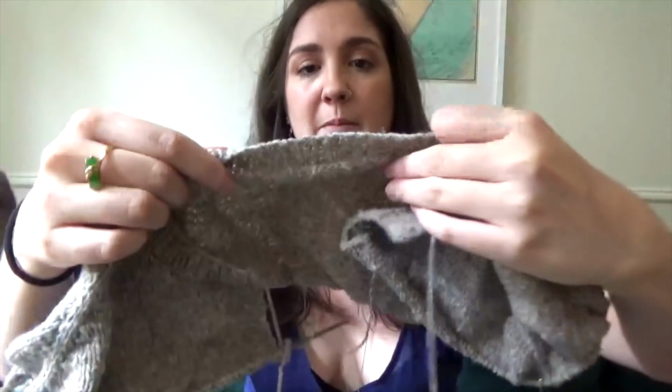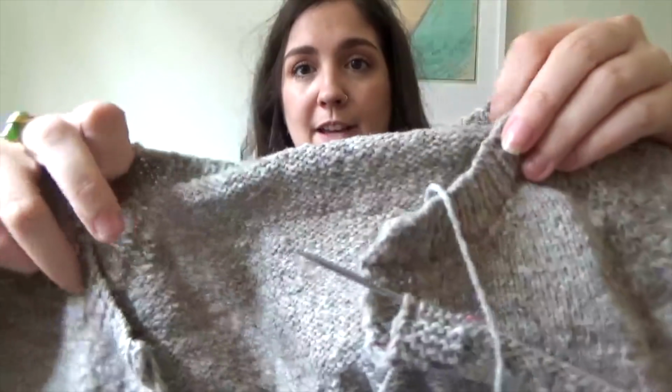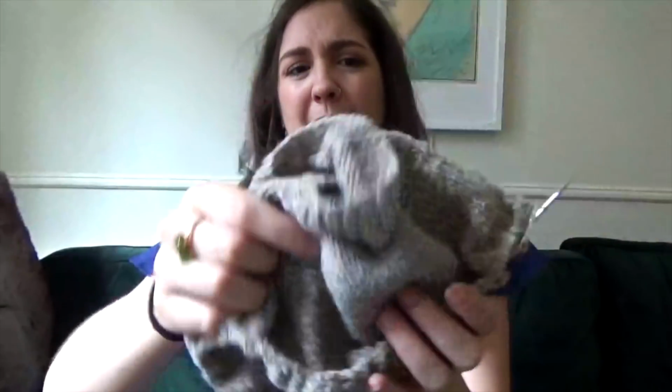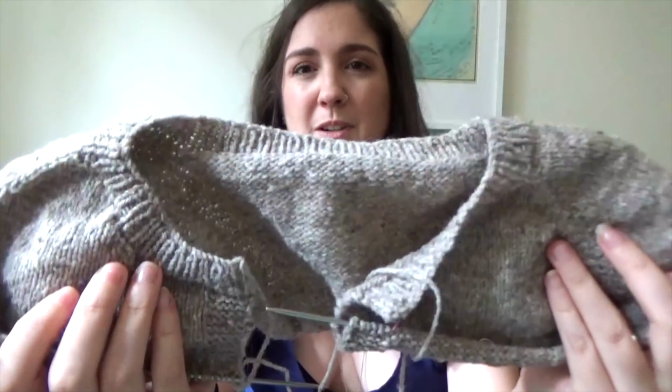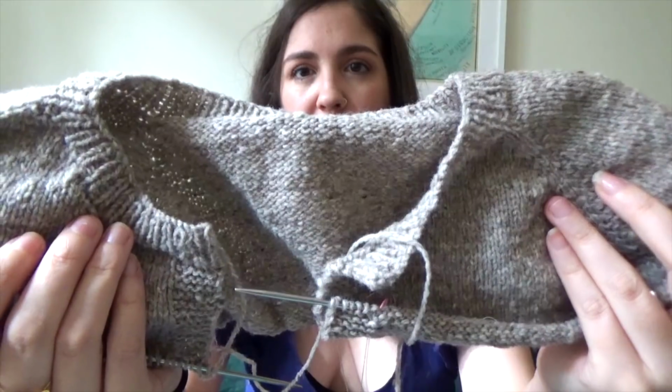This is definitely going to be an awesome wardrobe staple. I will wear the hell out of this once it's done. Hoping this will be my Rhinebeck sweater if I can finish it in time. I just haven't had a ton of knitting mojo, but I guess as you can see from this, it's sort of starting to come back. It's just been too hot to knit, really. Unless I'm just like in air conditioning, which is pretty frequent.